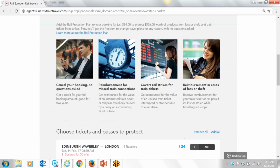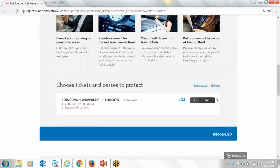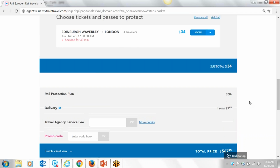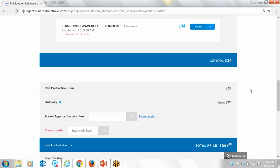Underneath, you have the Rail Protection Plan. Now, the Rail Protection Plan, I do recommend that you take a look at the Rail Protection Plan for all tickets, but I don't recommend that you add it right at this time. If you have other segments to add, add those segments first, and then come and add the rail protection. The reason for this is that if I add the rail protection now and I go to continue shopping, it won't save my added rail protection. I'd have to add it again.